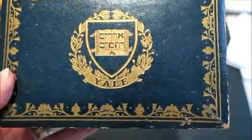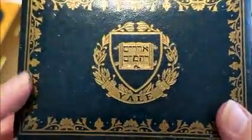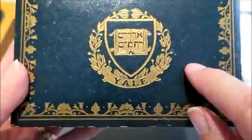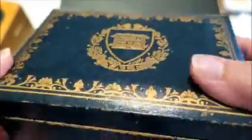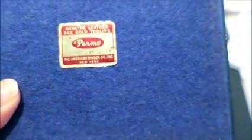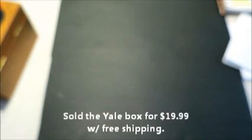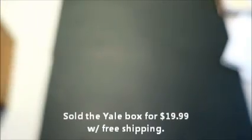this just because, and I know it's not in the greatest shape, but there were no other ones on eBay, so I figured, you know, it's cheap, take a shot. This is a leather covered wooden box with 22 karat gold tooling on it. Obviously it says Yale University, their crest in the middle, and on the back it says Permo, a Permo product. Oh no, it's 24 karat gold, sorry, not 22 karat. Anyway, like I said, paid $1. It does have a lot of wear on the side, but it's something different that's not up on eBay, so for anybody that's going to Yale or went to Yale, somebody might want it, so we'll give it a shot.